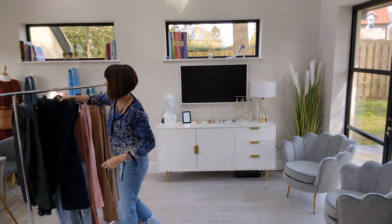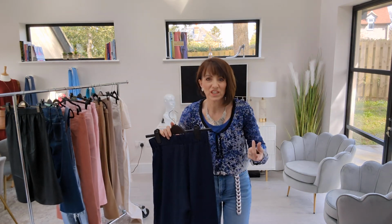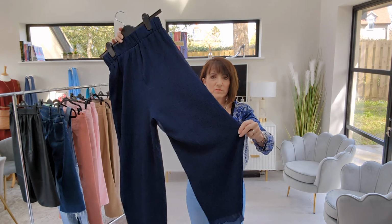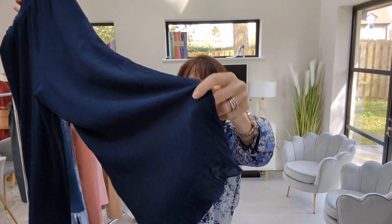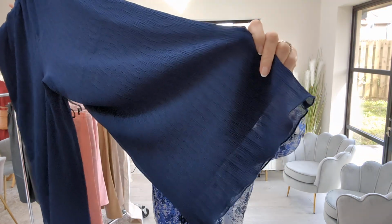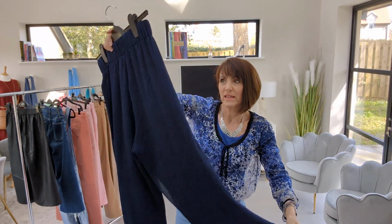And then just a couple more, if you're somebody that likes the idea of wide legs, but you don't want to wear, say, a jean or something like that, these ones are from Phase 8, and they're actually in a crepe material, if you can see there. And they become sort of almost sheer at the bottom there, because the inner is slightly less long than the outer material.